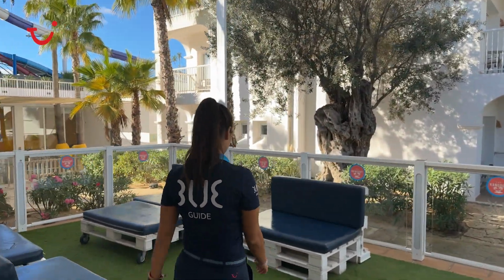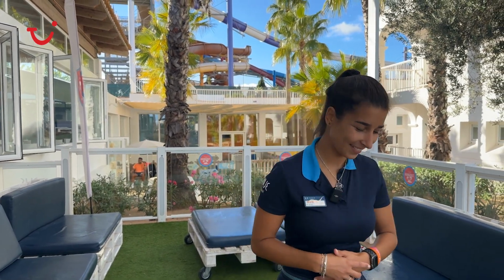Just outside the snack bar, you've got the Hangout area, where you can come and chill for a while. Also, this is where our club for the teenagers takes place, the Hangout, and is available for everybody between 12 and 15 years old. I have in my hand what might be the key to your room if you're staying with us. Let's have a look.